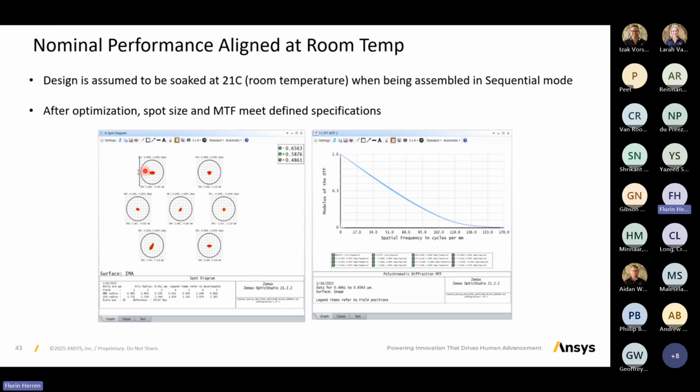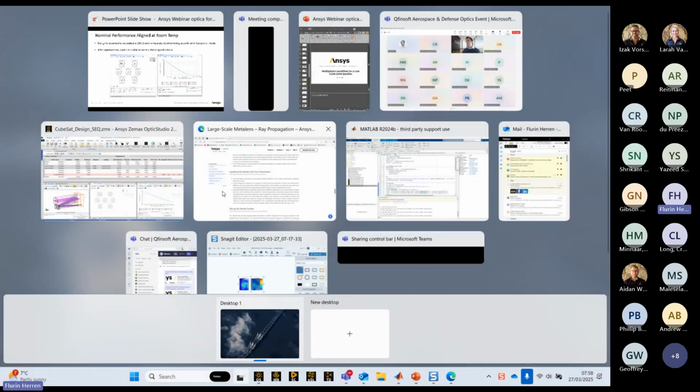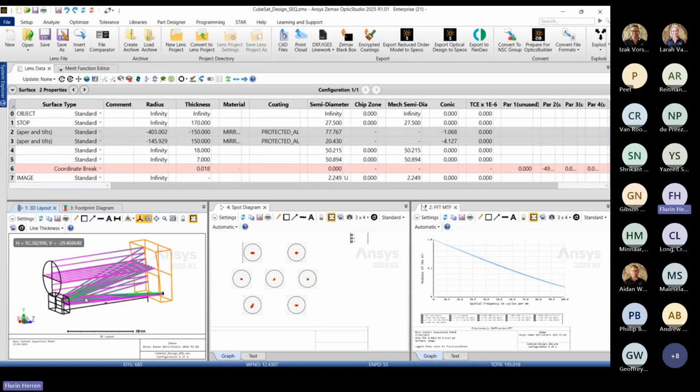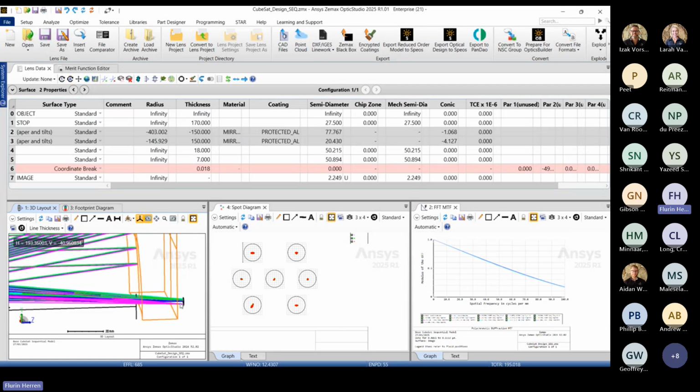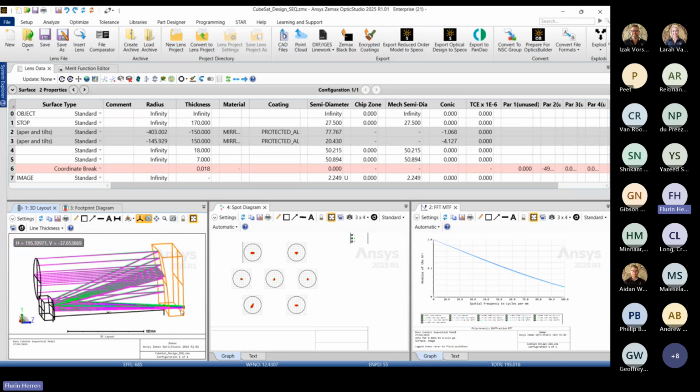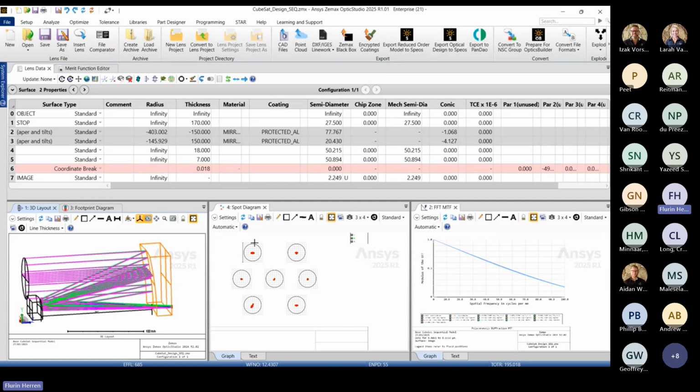So you can see here we have the spot diagrams of our system. I actually have Zemax open in the background as well, so I can quickly show that. This is how the nominal optical system would look in Zemax. So we have, as I said, the primary and the secondary mirror. Light comes from here into our primary mirror, gets reflected onto the secondary, and then is collected onto this image plane, which would be the CCD or the CMOS sensor of our imager. And you can see here we have our spot sizes based on the fields which we have defined, and here we have the MTF, which gives us an indication of how well our camera is actually performing.